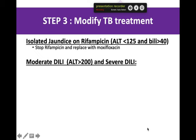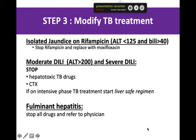But in your moderate DILIs and your severe DILIs, so those ALTs where your ALT is over 125 and the patient's symptomatic, or the ALT is over 200, you need to stop all your hepatotoxic TB drugs. You need to stop your Bactrim. And we're going to start what we traditionally called a liver-safe regimen. We're going to talk about those in a minute. I personally don't like the name. I'll explain why. And if there's a fulminant hepatitis, you will stop all drugs that patient is on and refer to tertiary care.